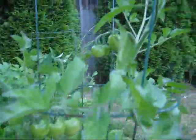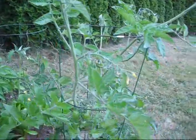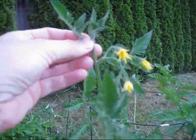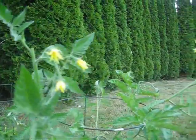I haven't eaten anything off here yet. Actually, this is a good point to show you something to do in mid-August, at least mid-August in our areas. It might be a little earlier in some places, but you want to leave these to develop, of course, but you don't want more. The plant will just keep doing more and more sets of those flowers. So what I like to do is I like to top the plant just like that. Take that top part off.